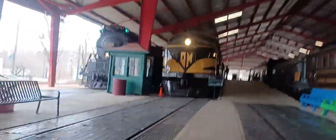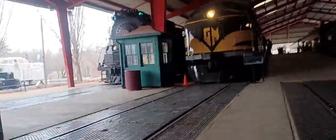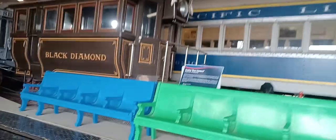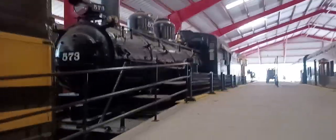Oh, here's Lackawanna. Here's the Lackawanna 440 camel back. Oh, and also here's a Berkshire. This is the only one in the museum. Here's the Black Diamond. There's white in the cab. This one still has its original plaque. Yeah. Here's an FT, quote-unquote, the diesel that did it. These started to dieselize American railroads way back when.